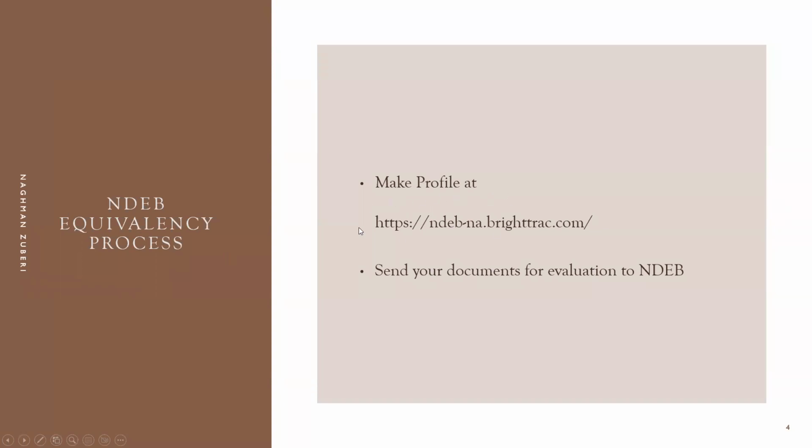First of all, you have to make a profile at this website, ndeb-na.brighttrack.com. Then they will ask you for the documents. You have to send them the documents in the prescribed manner. Every country has its own system. According to the Pakistani system, they will ask you to send the documents directly from the university. Which documents? Your 4 years of mark sheets and one certificate from the university that you have acquired the degree from that university. Both of those should be in a sealed envelope sent by the registrar of the university directly to the NDEB office. Well, if they find out that something has been tampered with, then you have to start the whole process once again.